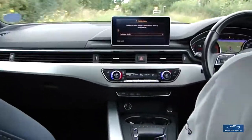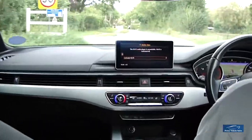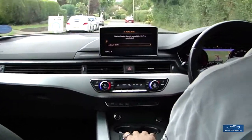So it's a one owner car, we've got two keys for it. It's all prepped and ready to go, so it's all serviced and we valeted it, and as you can see it's all presented, and a really nice looking car.